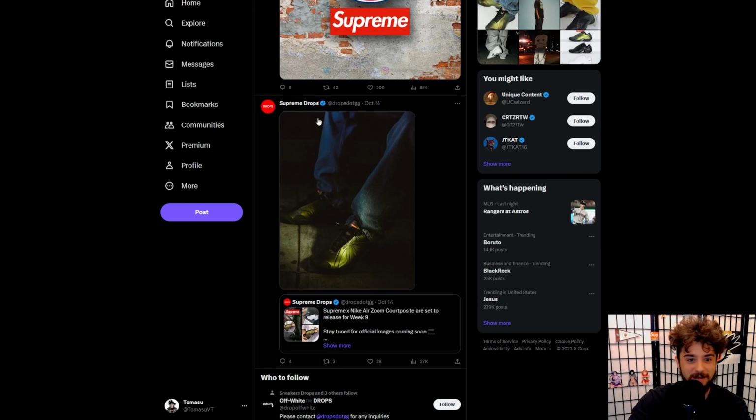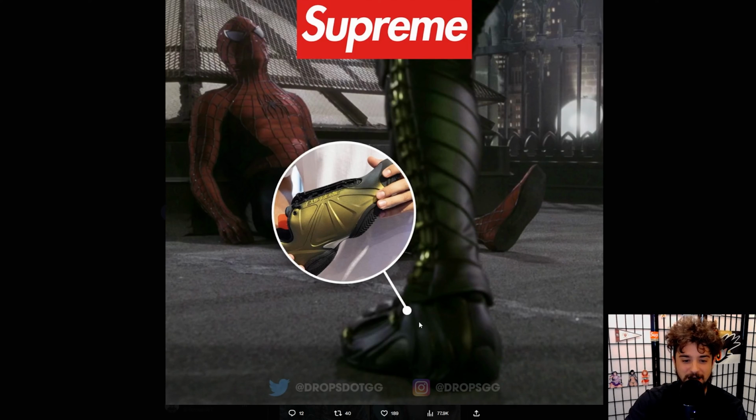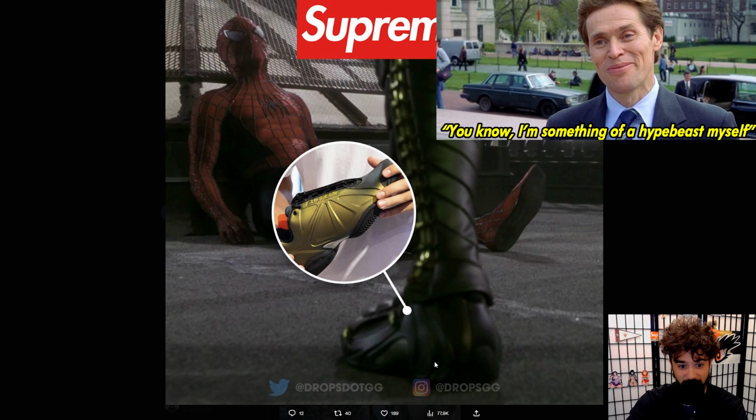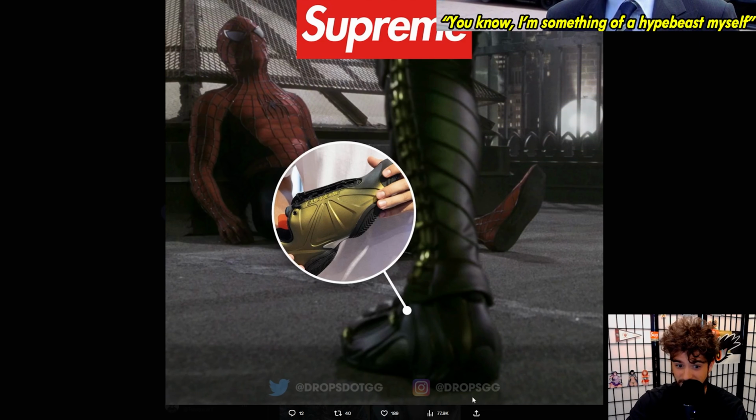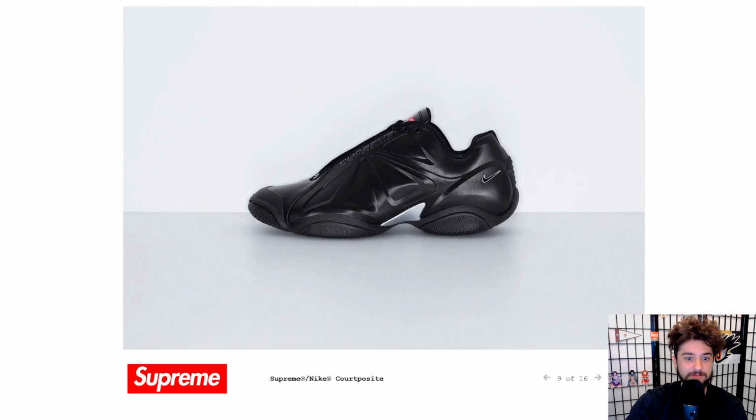I think Supreme Drops did it best when he showcased Willem Dafoe as Green Goblin rocking the Courtposites, and that could actually be what these are. I don't know, but it really looks like it. If they're like a modified version of the Courtposite, that could be very true.